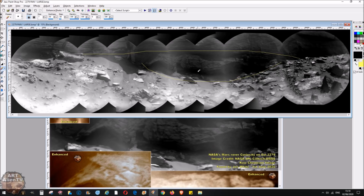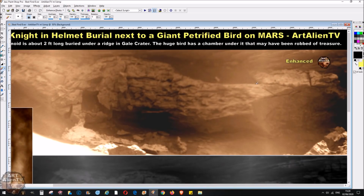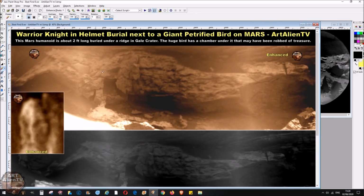So, was this a nobleman? Not a very high-standing nobleman, I wouldn't have thought, because there would be a more elaborate structure around it. If this was a burial of a king or a prince or a priest, there would be a much more elaborate structure around this. But what we have is a fairly primitive structure. So this is possibly a knight or warrior of not amazingly high standing, but it seems to have been buried right alongside a bird. Now, why would that be?